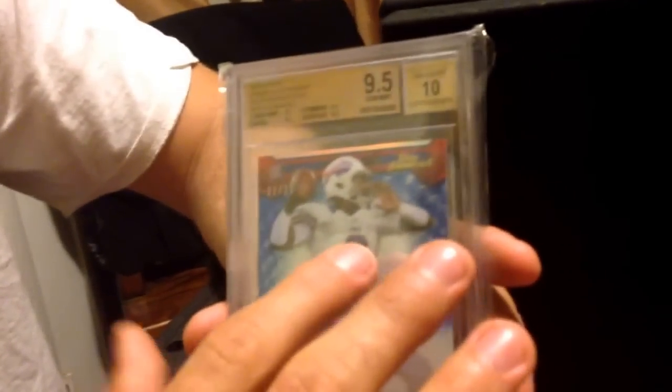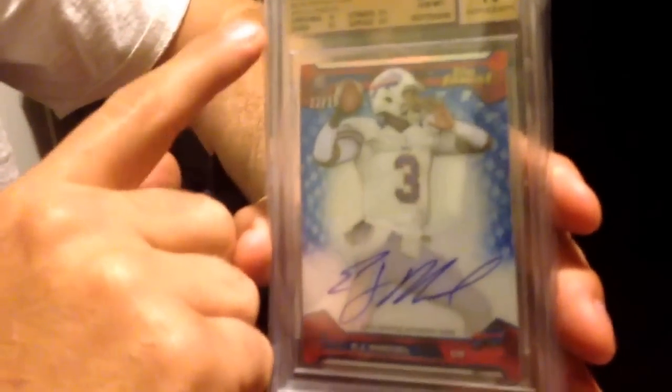It's the Topps Finest, number to 25. It has really good subs, centering 10 and 9.5, everything else with the 10 autograph. It's a really nice card. So those are my favorite cards now, and this is the 2-card mail day I got from Hawaii.